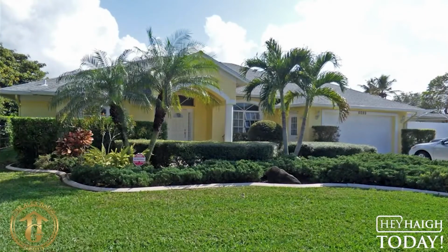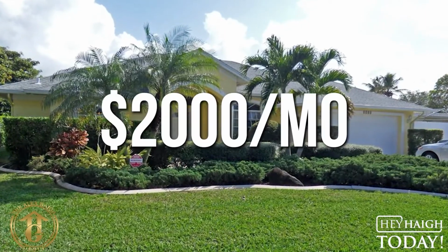Now, if you're looking to rent in Rocky Point, all of Stuart has an entry-level price point for rentals. You're going to be looking at probably at least $2,000. You might be more around $2,250. It just depends. You might be able to grab something for $1,800, but look to be around $2,000 if you're thinking to rent in Rocky Point.